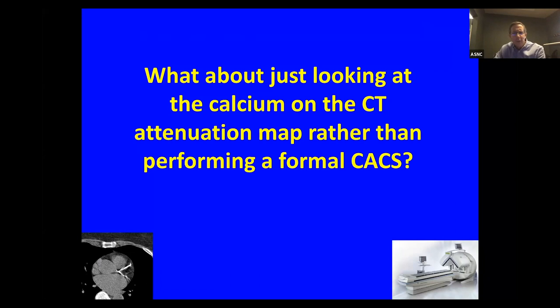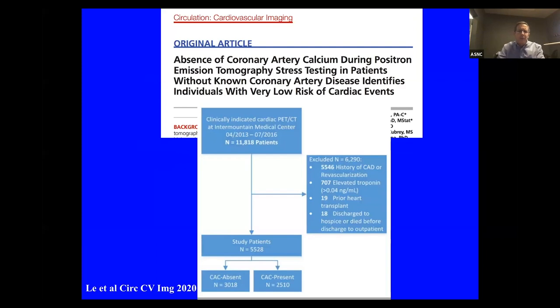So what about just looking at the calcium on the CT attenuation map rather than scoring it through an extra acquisition of a 1 millisievert gated scan? Well, you can do that, and it is of value. Here's a study that came out in Circulation Imaging very recently. This is from Intermountain Health. They had a nice large number, over 11,000 patients.